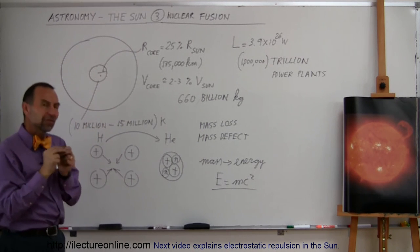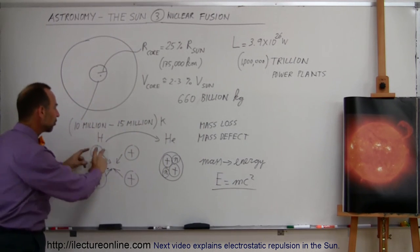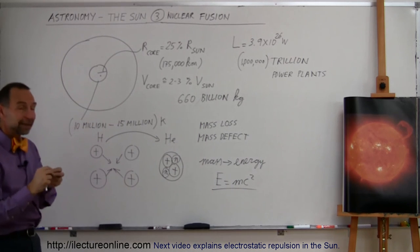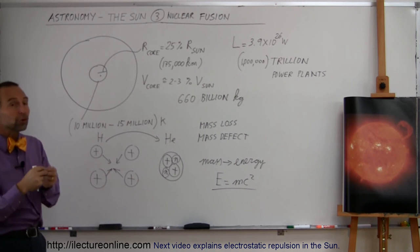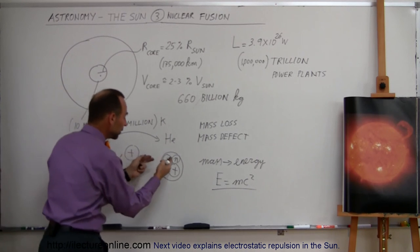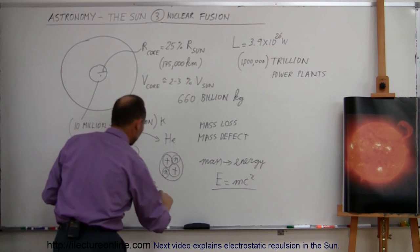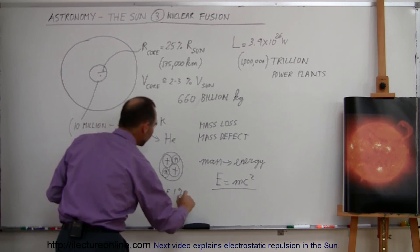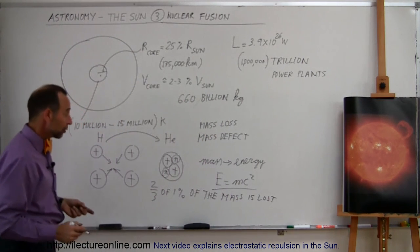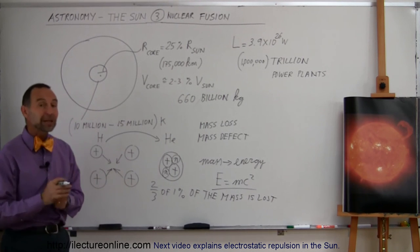Now, that doesn't show how much mass is lost, because only a small percentage of the mass of these protons is actually converted to energy when helium is produced. It turns out that the mass loss, or the mass defect, is about 2/3 of 1% of the mass of the protons. So whatever the mass of the protons is, when they're converted into a helium nucleus, roughly 2/3 of 1% of the mass is lost. Now, if you convert that into pounds or kilograms, that's a little over 4 billion kilograms, or about 9 billion pounds.